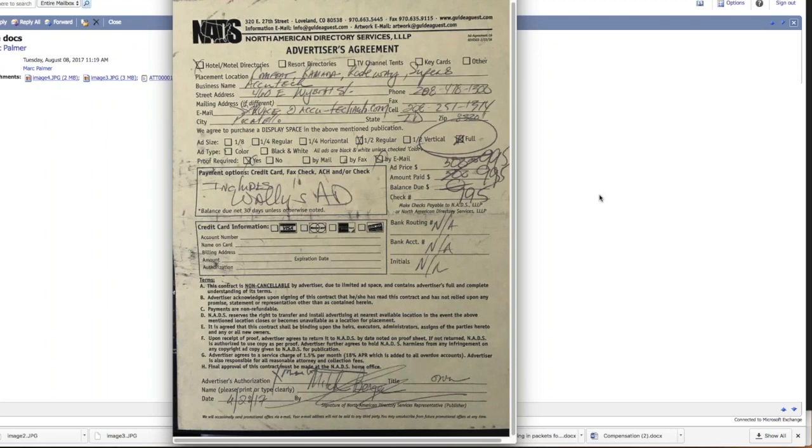And then on the ad layout form, John, what you'll say is that the client is creating their own ad, and add a notation: we'll have it emailed to us by such and such date that they made a commitment to. That makes sense? Yes, that's good. Thank you. No worries.